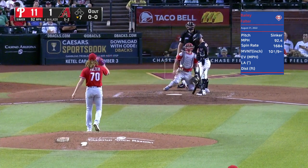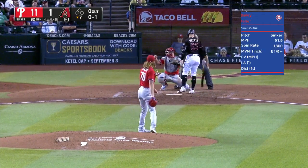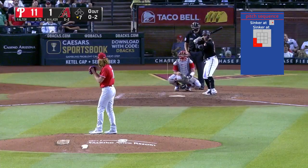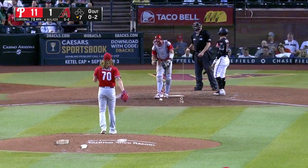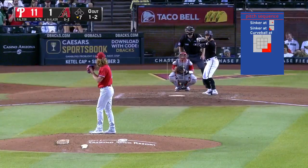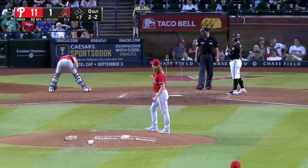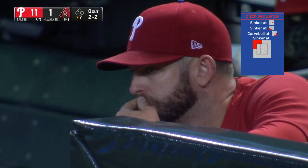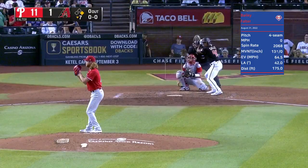On the inside corner, it's 0-1. Check swing. Did he go? I think he did. Alfonso Marquez says he did. And it's 0-2. Two and two. Struggling. And he pitched well to give them their only victory in that series. Well, tonight the Phillies needed him to come through.